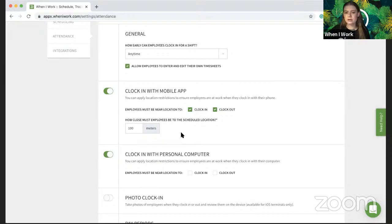So this is really slick, really easy, and employees really will be held accountable to clocking in when they're supposed to be working and when they are on site.